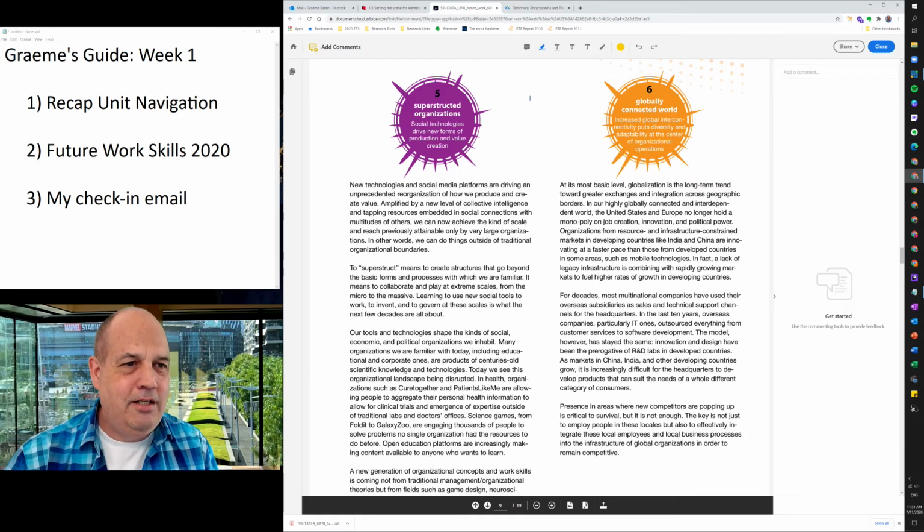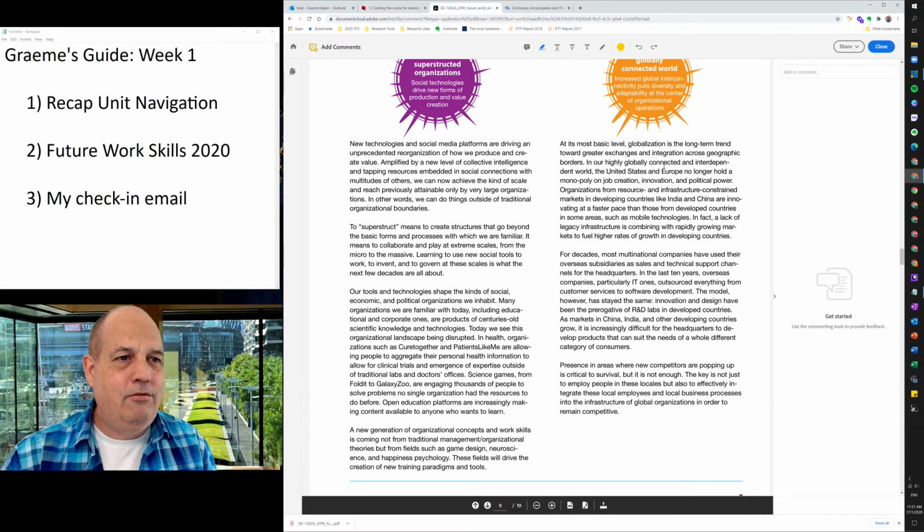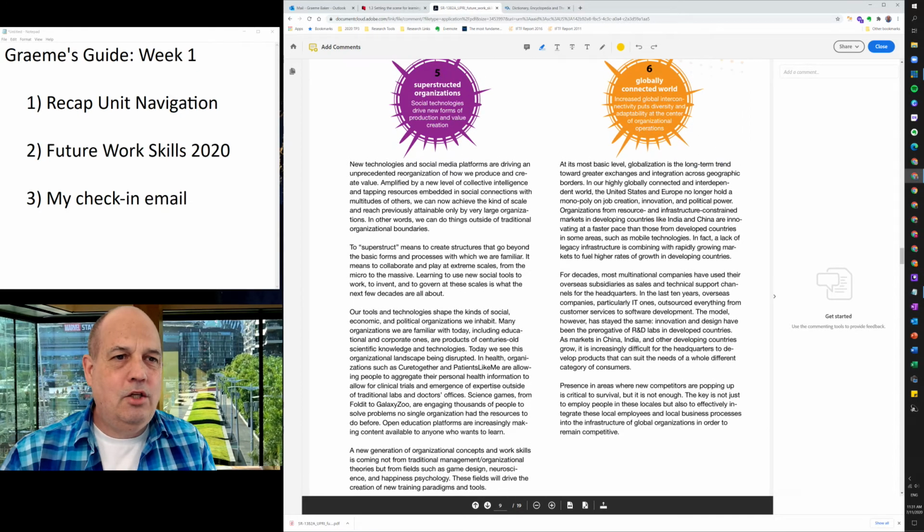And then I start to read it, and it's like, okay, well, this is a little bit heavy. At the most basic level, globalization is the long-term trend toward greater exchanges and integration across geographic borders. Well, okay, I sort of see where that's going, but what do they mean by globalization?